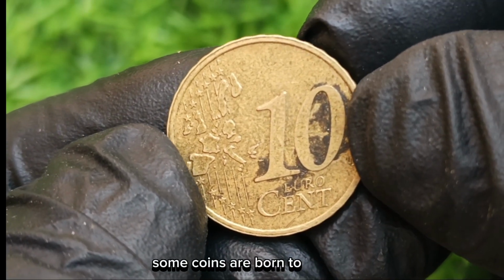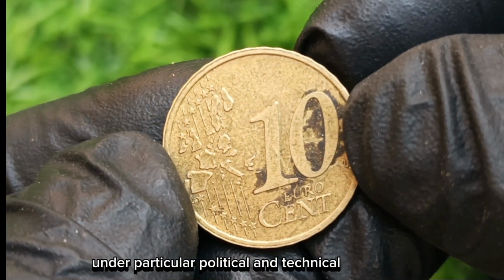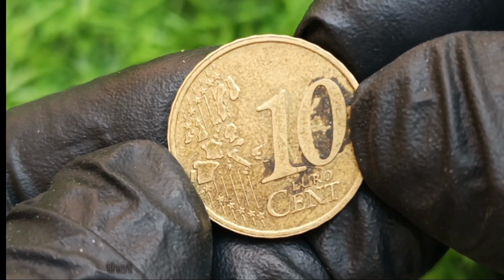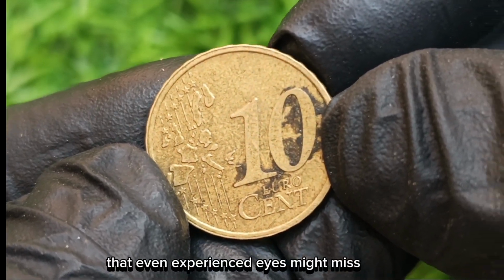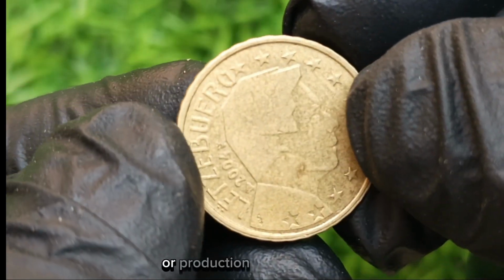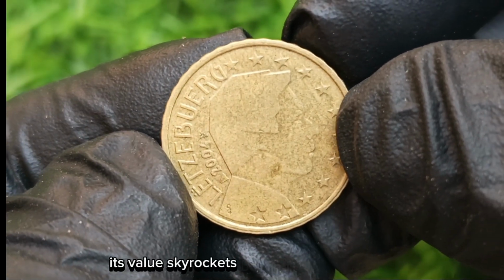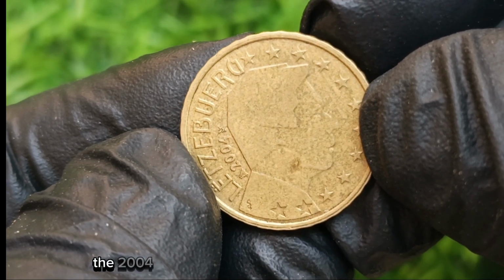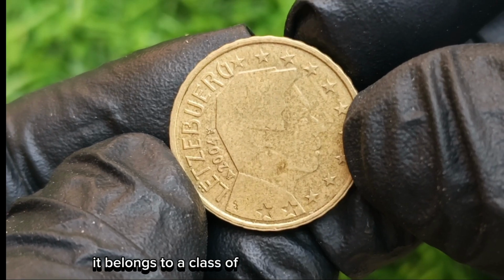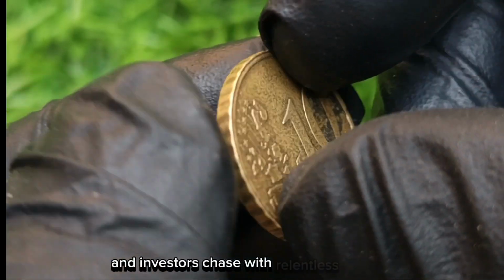Some coins are born to be rare, minted in specific years, under particular political and technical transitions. They emerge with subtle differences so rare that even experienced eyes might miss them. But when one does emerge and it carries the scars of minting anomaly or production run so limited it could be counted on fingers, its value skyrockets beyond comprehension. The 2004 Belgium 10-cent coin has that mystique. It belongs to a class of coins that collectors crave, museums covet, and investors chase with relentless passion.